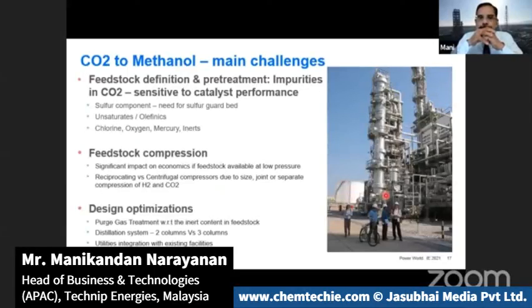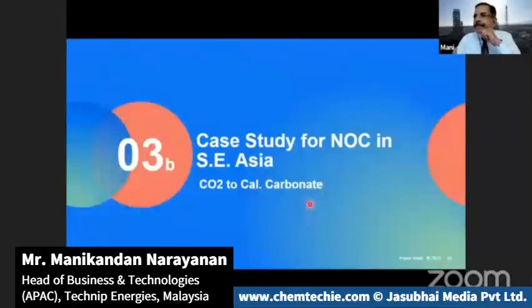And there is the choice of compression machines, whether reciprocating or centrifugal, due to the size, and whether they can be joint or separated. So all these would require separate studies specific to the project. Now, in terms of design optimization, there are many areas where we can do it. I'm not going to go too much into the details in the interest of time, but as engineers, we all definitely understand these 3 bullet points. So basically we don't see any major technical showstoppers in converting CO2 to methanol. Whatever you see here as challenges, there are solutions specific to the location in which the project is being done.